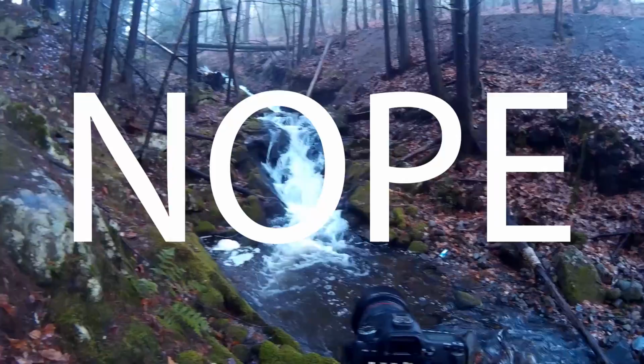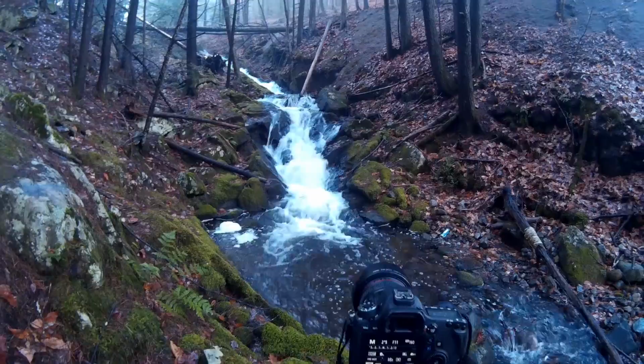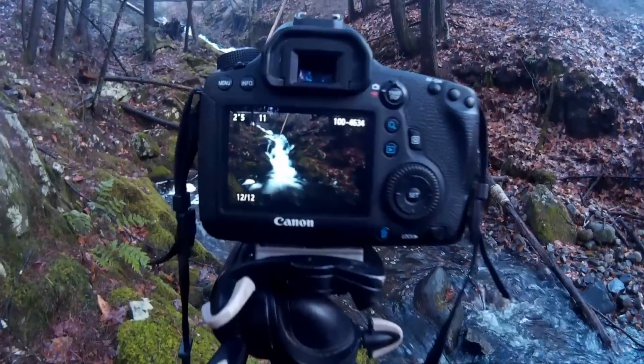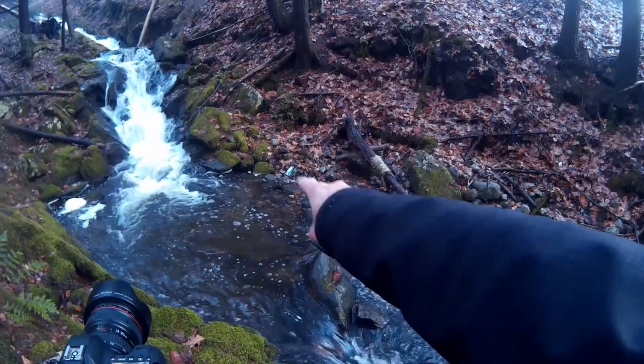I'm shooting at 2.5 seconds, F11. I actually bumped the ISO up to 160 because I wanted to get more of the surrounding areas. Let's take a look at the shot in the camera. Alright. After a little bit of Lightroom, possibly some Photoshop to get rid of the Bud Light can right there. That's annoying.